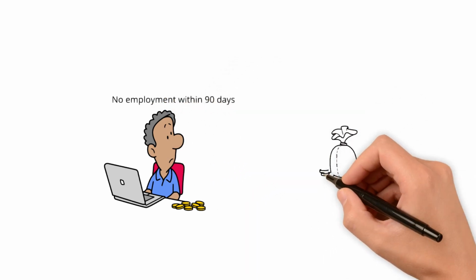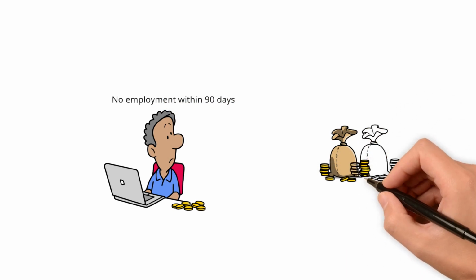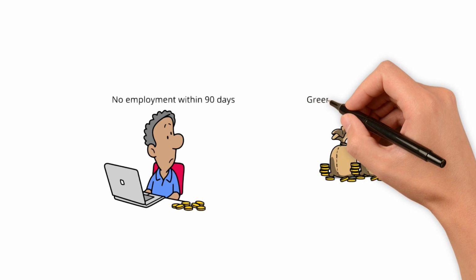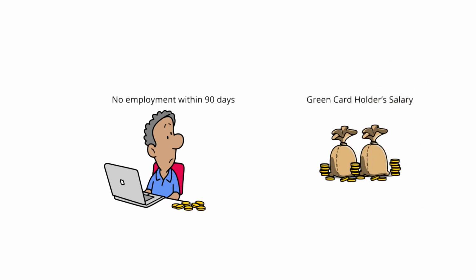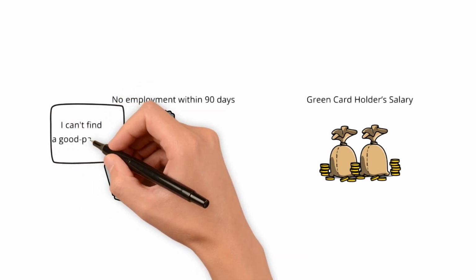Furthermore, there's a strict 90-day window to secure employment. This can add considerable stress and restrict your job search to limited opportunities. If you are unemployed for more than 90 days, you will need to leave the U.S.